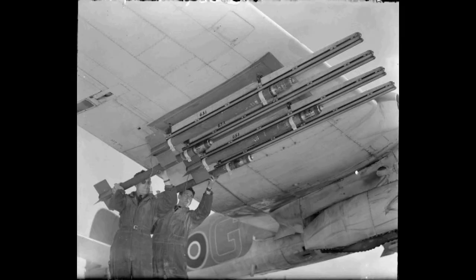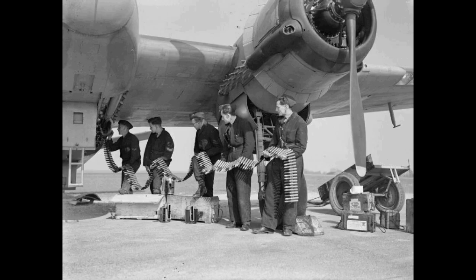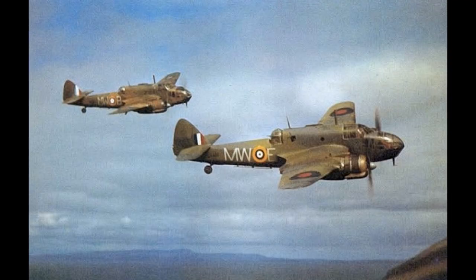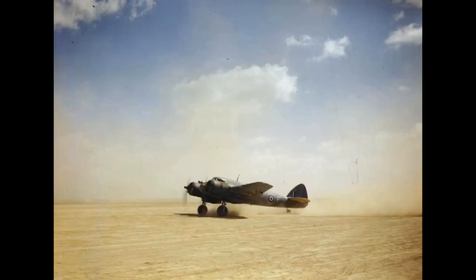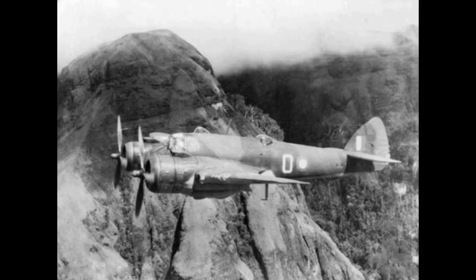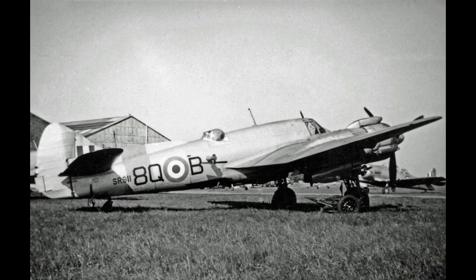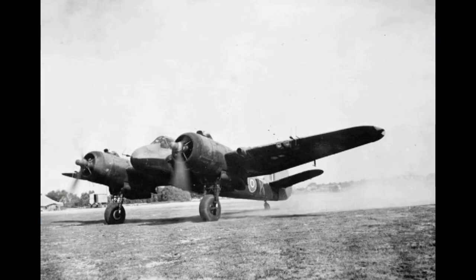Through 1940 to 41, the manufacturing rate of the Beaufighter steadily rose. On the 7th of December 1940, the 100th Filton-built aircraft was dispatched. The 200th Filton-built aircraft followed on the 10th of May 1941. On the 7th of March 1941, the first Fairey-built Beaufighter Mark I performed its first test flight. The first Western-built aircraft reached the same milestone on the 20th of February 1941.